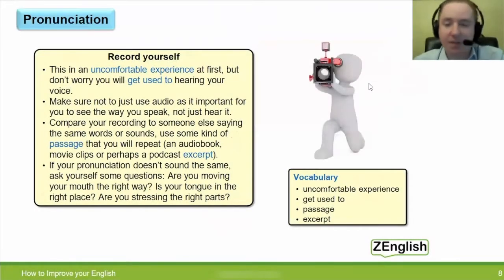Pronunciation. Pronunciation is difficult, of course. And obviously we do practice pronunciation in classes with reading the skit. I think that's a pretty good way that helps a lot of students. But there are some alternative ways as well, some ways you maybe haven't considered before, or maybe you don't want to consider, but maybe you should.